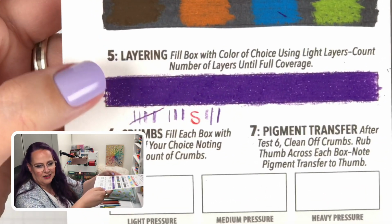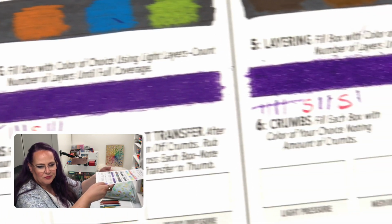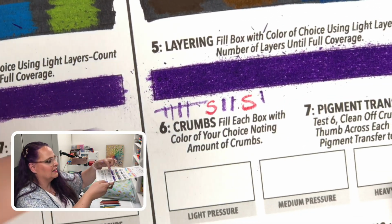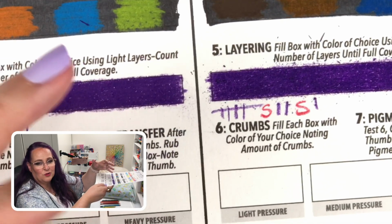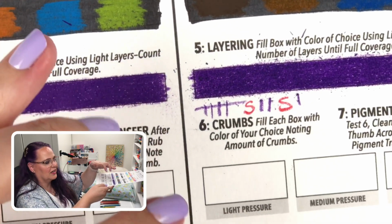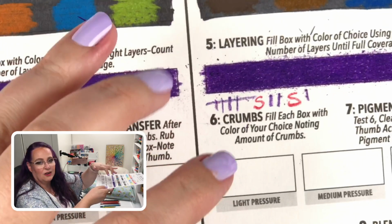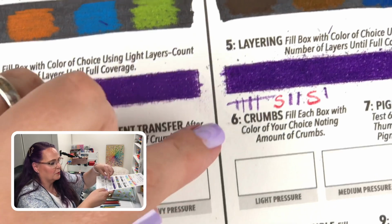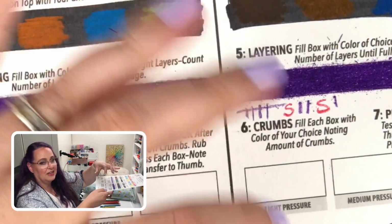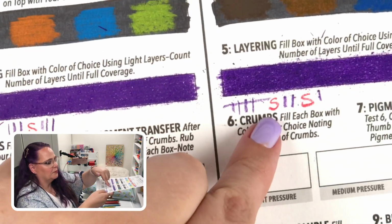It was all light layers to get that kind of full coverage. Now over here you can see I did 5 layers. I had to stop. Pretty much what I did was I waited until I felt like the only way to get more pigment down would be to either sharpen the pencil or lean in with heavier pressure. So I sharpened.